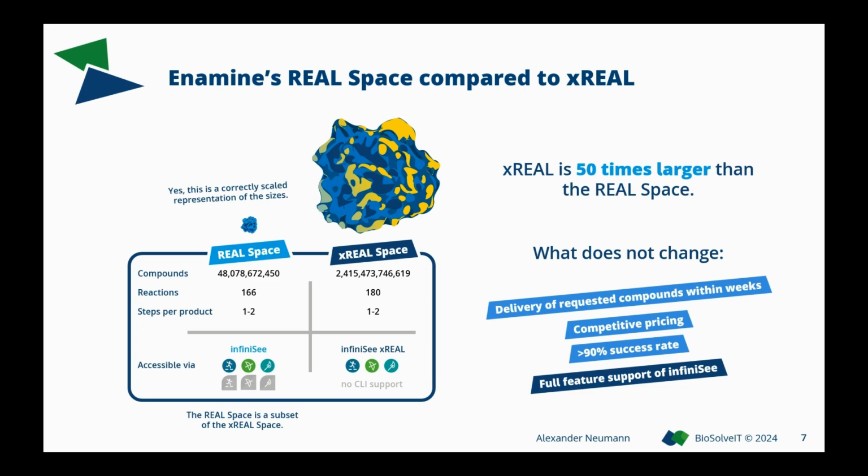And there are so many overviews and reviews that explain in quite some detail that if you have larger hunting grounds, you actually find more and more relevant compounds. As Yuri also correctly mentioned, the reactions have increased within the xREAL space, now at 180, consisting of 3,000-something sub-reactions, so a huge number of reactions and a lot of encoding involved. And usually people from the pharma company side also ask how many steps are involved for those products. It's still 1 to 2, right? So 1 or 2 steps are required to actually get your hands on the xREAL compounds.